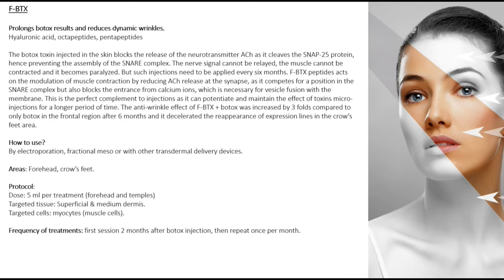It can be used for the people that don't want to do Botox. It can be a very good alternative. And for the people that are already doing Botox, it will prolong the results. You can microneedle around the eye area. BTX, I'm sorry, is used exactly in the places where you would use Botox. It's not for the overall face, only for those parts: your nasolabial folds, your 11s, your crow's feet. That's where it would work best.